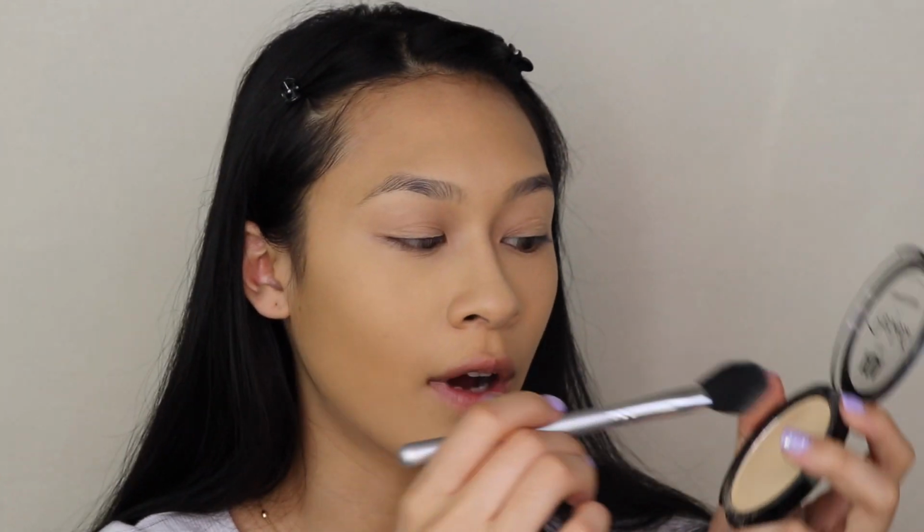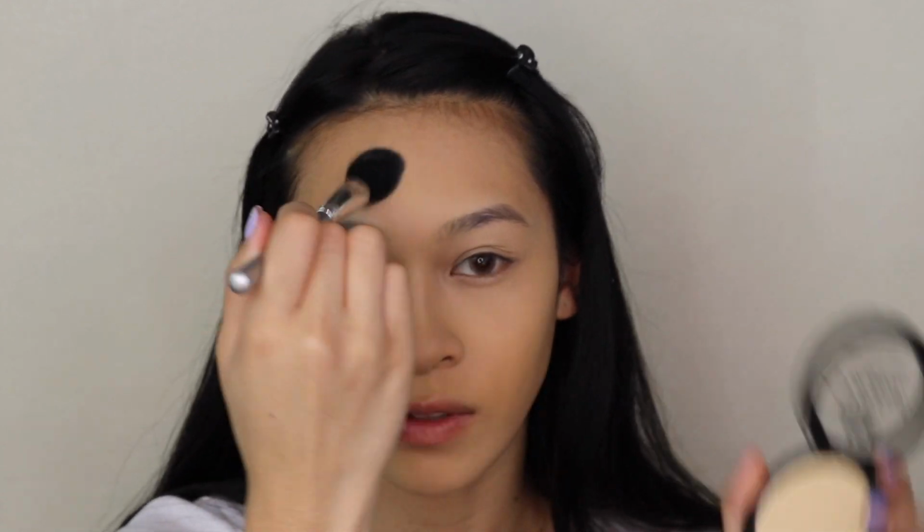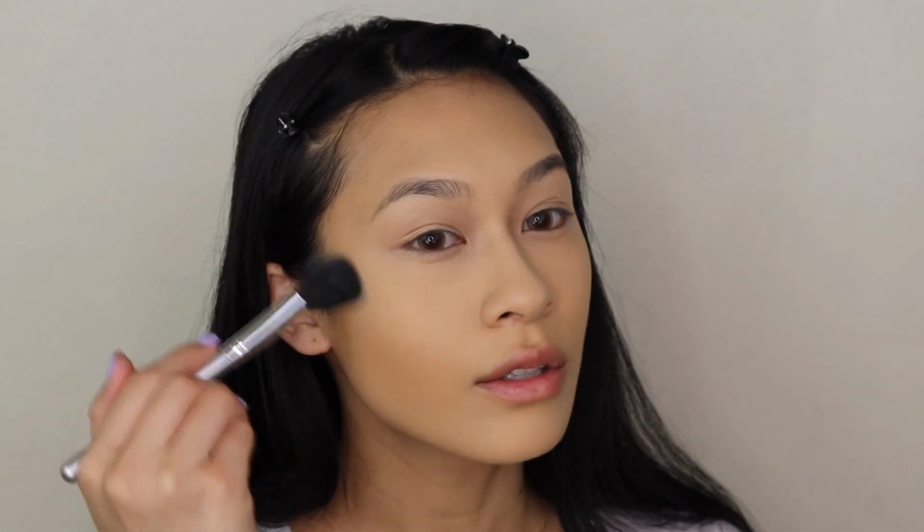And I think the reason why I love this one so much is because it does have a little bit of fallout, but I don't mind that because it just softly presses itself into the skin and I don't have to jam my brush in here just to get something out of it. I feel like it's just the perfect type of yellow. It's like this soft, creamy yellow, and it also doesn't give me flashback, which is nice.